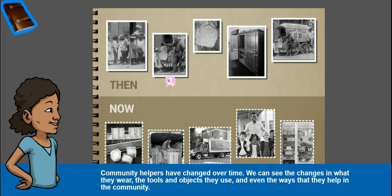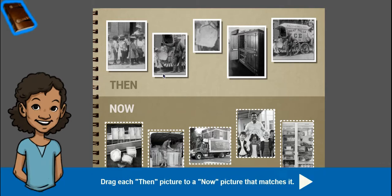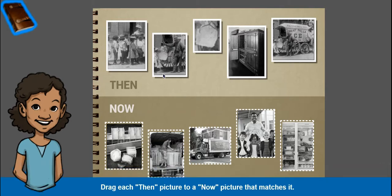Community helpers have changed over time. We can see the changes in what they wear, the tools and objects they use, and even the ways that they help in the community. Match the picture from long ago with the picture from today. Drag each then picture to a now picture that matches it.